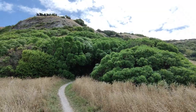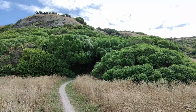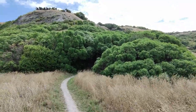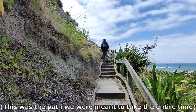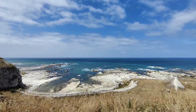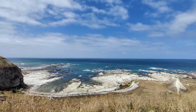As a means of mixing things up, we have found a track and some stairs that are gonna lead up onto the cliff, and we might be able to complete the rest of our walk from a higher vantage point. So let's see how this goes. This is an absolutely stunning view, and given that this seems to have an actual laid out track, I get the feeling we were meant to do this the entire time.